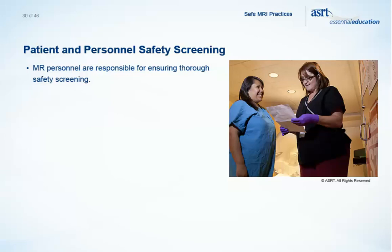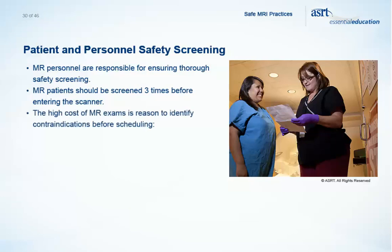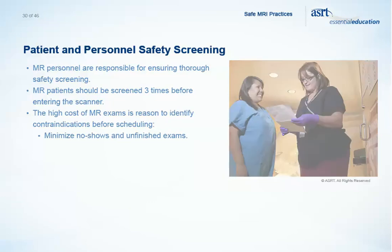MR personnel have an ethical and legal responsibility to ensure that anyone who enters the MR department undergoes a thorough safety screening. Ideally, the MR patient is screened 3 times before entering the MR scanner. In addition to patient safety considerations, the high cost of MR examinations is yet another reason to identify patient contraindications before scheduling to minimize patient no-shows and unfinished examinations.